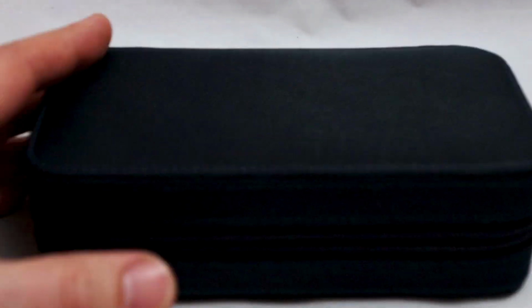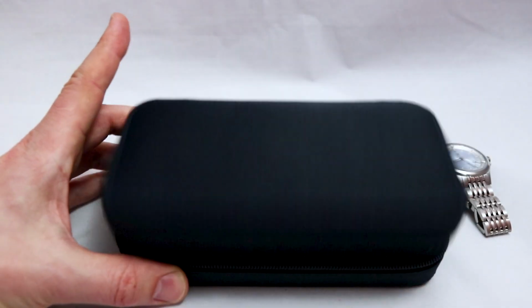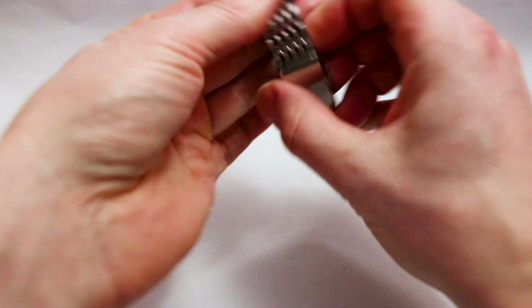By the way, the packaging of Second Hour watches is basic, I would say. You get just this box thing here. Let me rearrange the camera, and that's it. And now let's put it on the wrist. 17cm wrist.